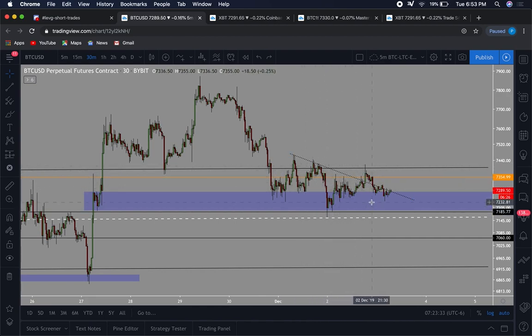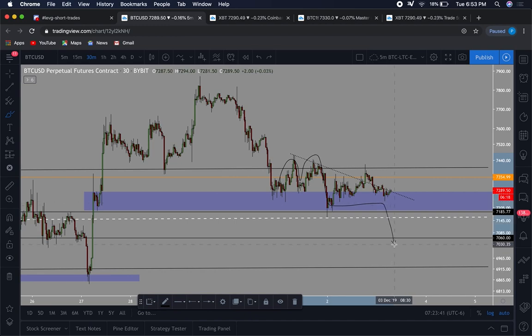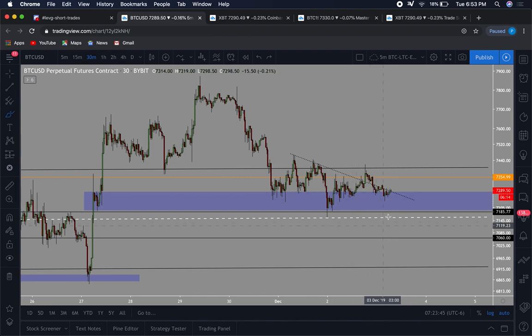So for the most part, I've been wrong on both parts to short this when price has been breaking down, because I was really hoping that once it came hammering down here, this base right here around $7,200 would break. It doesn't seem like it's going to break yet, but it's getting weaker.